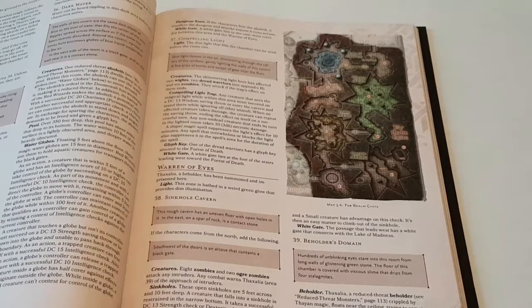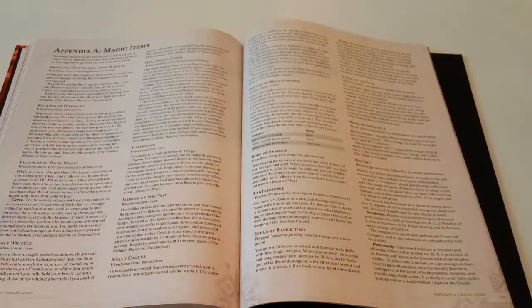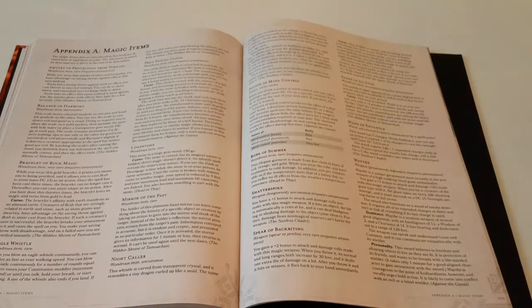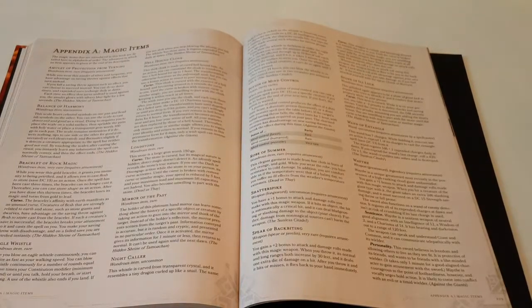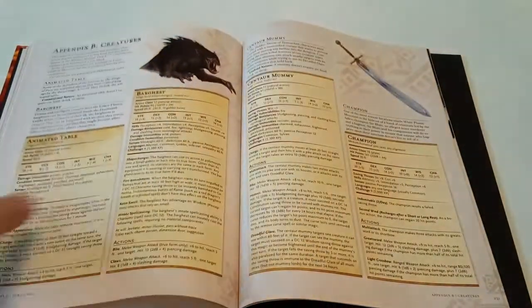So all of this is really well labelled, which I think is an absolutely super important thing that Wizards of the Coast has done, to make sure that they label this brilliantly for new DMs and for returning DMs that want to play it for 5th edition. So in the last sections of this book, we have a small section about magic items that are featured in these adventures, and there's not too many, but they are very nice items that you can give out, as well as some new creatures.